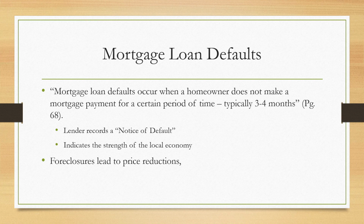Mortgage loan defaults. Mortgage loan defaults occur when the homeowner doesn't make a mortgage payment for a certain period of time. It doesn't necessarily mean that they're going to default, but it is a good indicator. Also to note, just because you have a mortgage loan default does not mean the house will necessarily be foreclosed upon, but it's still a good indicator nonetheless.